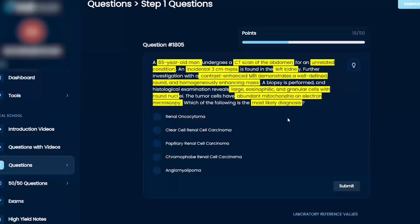So clear cell, you're going to have large round cells. I don't know if they'd be eosinophilic, but they wouldn't have granules. I don't believe they're mostly clear and fatty. So I don't think it's angiomyolipoma, so I can cross that one out. I'm actually not sure about this one. It's incidental, so it's nothing, it's more chronic. It's not going to be causing any immediate issues.